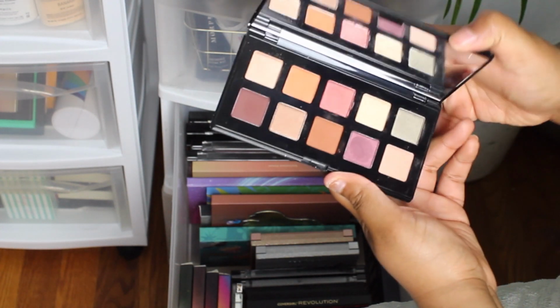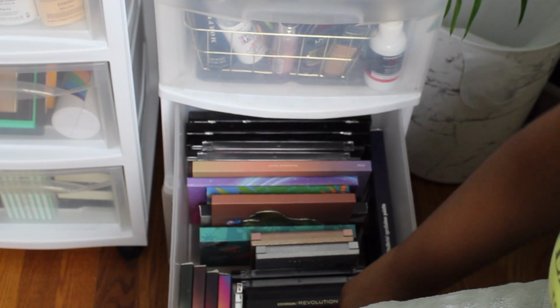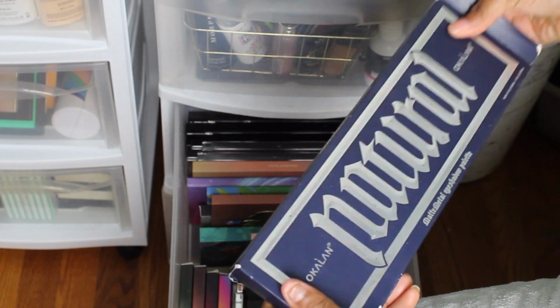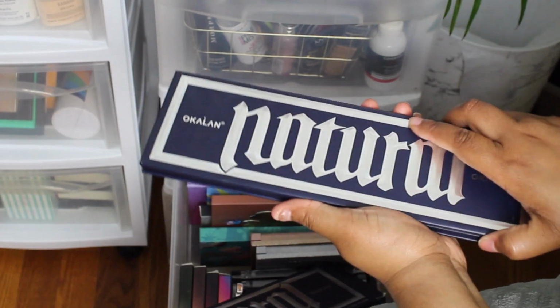It's okay. I haven't used it, I probably used it like once. And then I have this palette that was a dupe for the Kat Von D palette from the brand Oakland, and this was from that Shop Hush app.